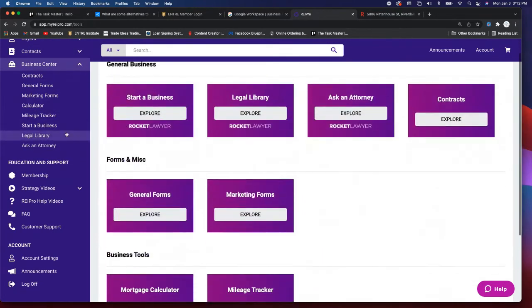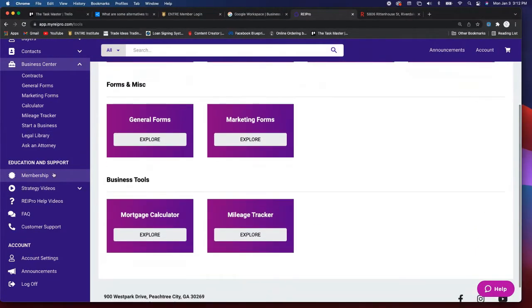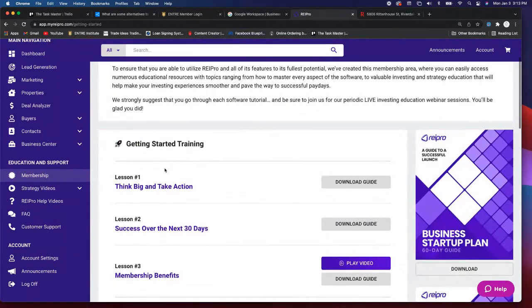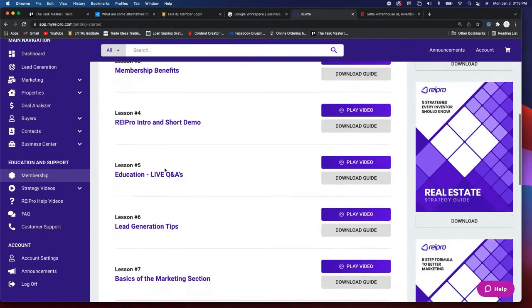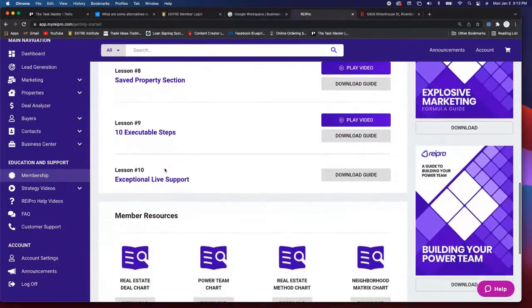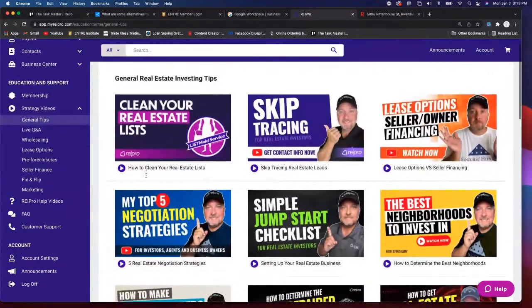And moving on down the line, we have education and support. Membership's a great area. Once you have the software, you have guides, education, demos for the software, anything you need to understand what's going on here. The member resources are excellent. They give you the strategy videos here.